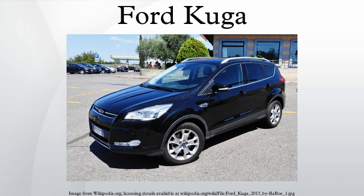For the similarly named Mercury vehicle, see Mercury Cougar. The Ford Kuga is a compact sport utility vehicle produced by Ford since 2007. It is based on the C1 platform, that also forms the underpinnings of the Ford Focus and Ford C-Max. Both front-wheel drive and four-wheel drive are offered.